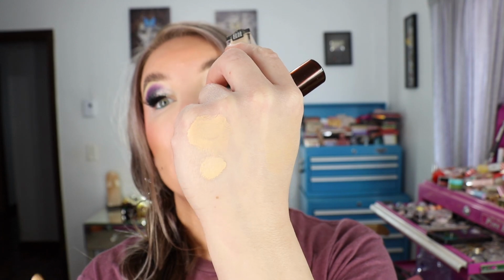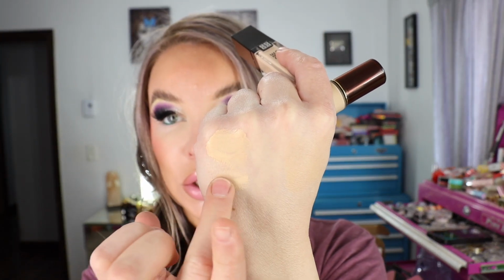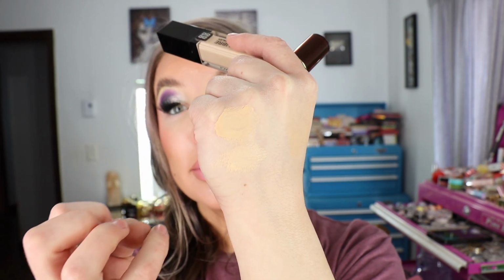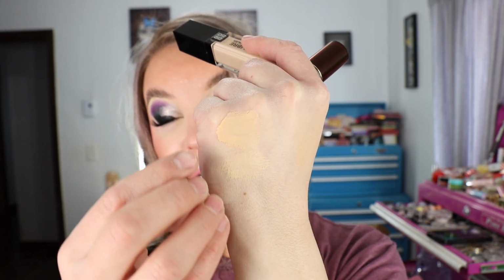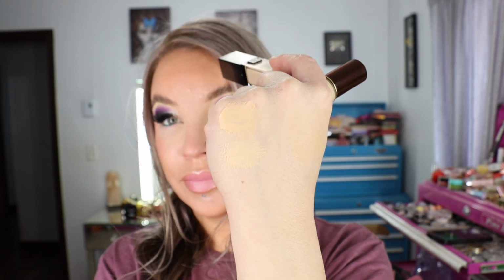And I did want to make note as well that the Guerlain does have a fragrance to it. It kind of smells like a plant or something like that. It's not super strong. It doesn't linger on the skin or anything like that, but I did want to mention that it does have a fragrance in there. So let's swatch the Givenchy in N95. So you can see the tones are quite similar. It's just the Givenchy is a shade lighter in comparison.